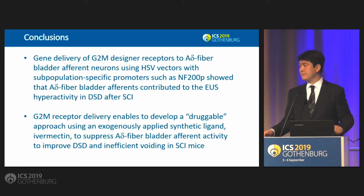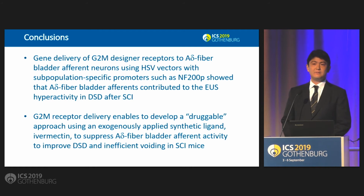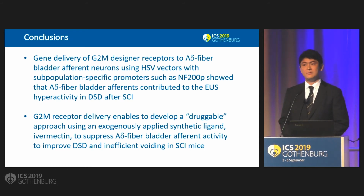I start the discussion. Chris Fry. Very nice talk, thank you. Can you be sure that the channel is only on the A-delta fibers? Could it be in any other tissues in the bladder wall? Have you checked in other tissues in the bladder wall?